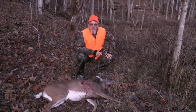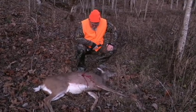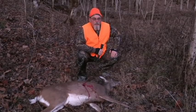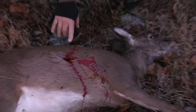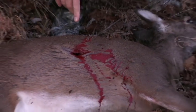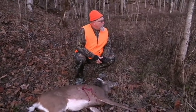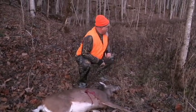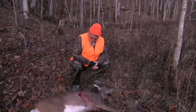Well, guys, we quit hunting a little bit early, just so we could get down here and get this deer out before it got dark. Now, it's amazing that these animals can run when you shoot them. Here's the exit hole, and that's as big as a golf ball. I'm sure that went through both lungs. It didn't hit the heart, but I hit the tail end of both lungs. And she still ran all the way across that field. That's about 40 yards back across this way. That's another 40. Up the hill 20. This deer ran probably 100 yards, but she's dead.